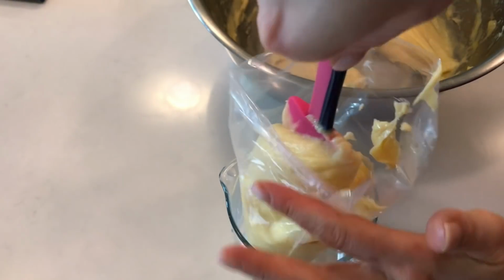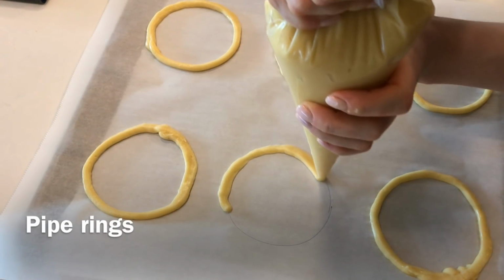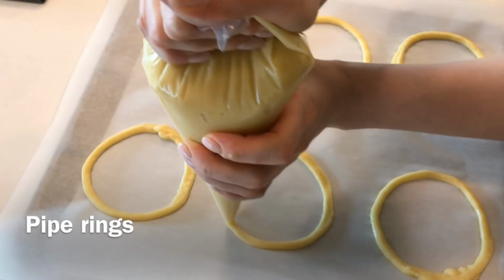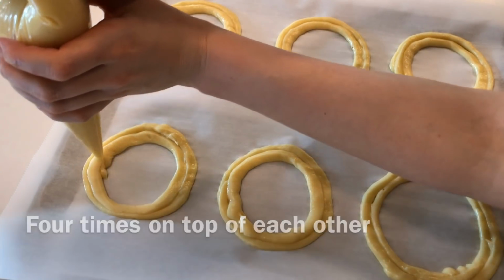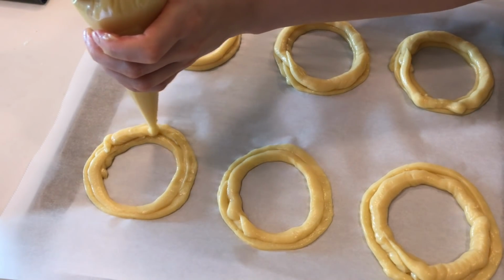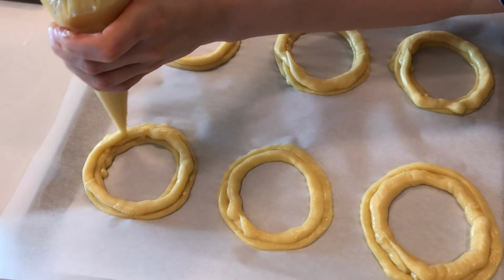Pipe the batter. On parchment paper, draw 8 circles. You should line 4 circles on top of each other. Just like that.